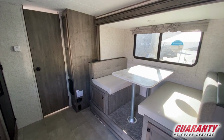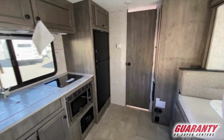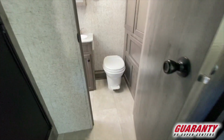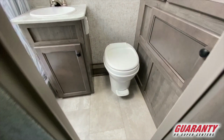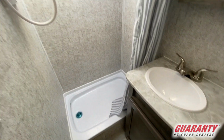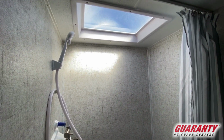Full-size refrigerator, lots of storage in the bathroom. It's got a great layout. You come in, you've got this nice living area. You go to the back, you've got a lovely kitchen, and then a big bathroom in the back. So this has solar, it has an enclosed and heated underbelly, and it has a terrific price point.